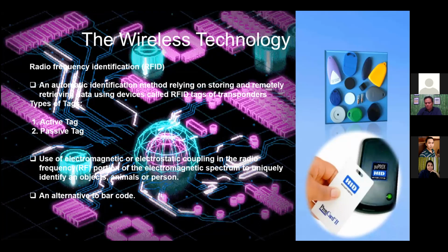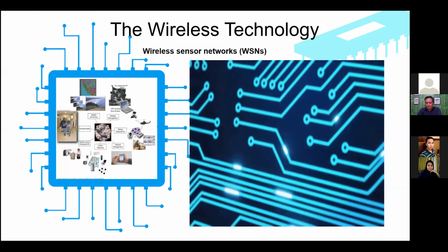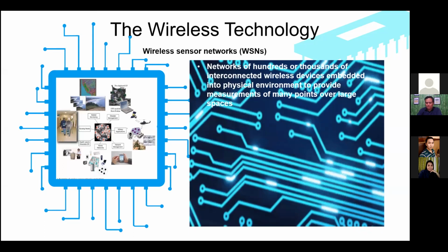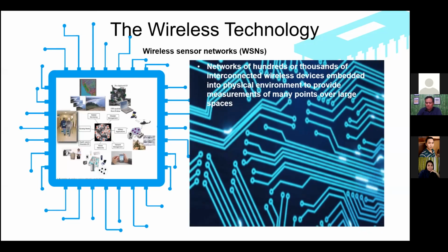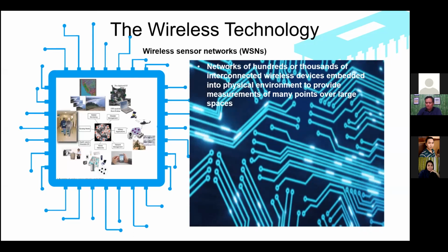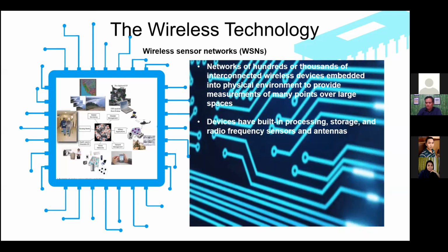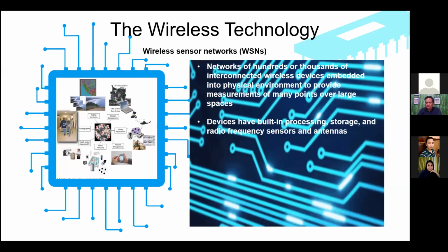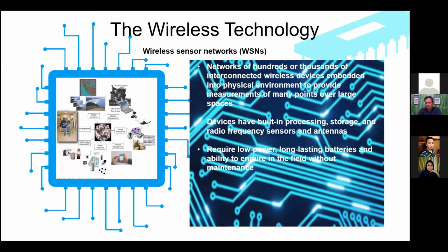And the last wireless technology that I'm going to discuss is the wireless sensor network, or WSN. This is a network that contains distributed independent sensor devices that are meant to monitor physical or environmental conditions. The devices have built-in processing, storage, and radio frequency sensors and antennas. These require low power, long-lasting batteries, and the ability to endure in the field without maintenance.